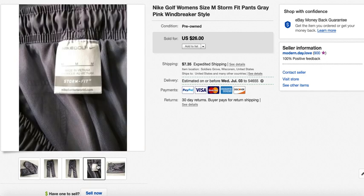And here's the inner tag. Obviously, we all know the Nike swoosh, but this tag actually did say golf inside of it and Storm Fit, and it was like a windbreaker pant.